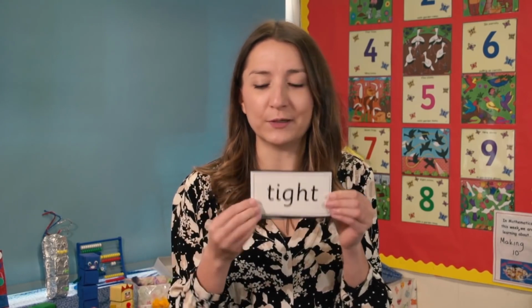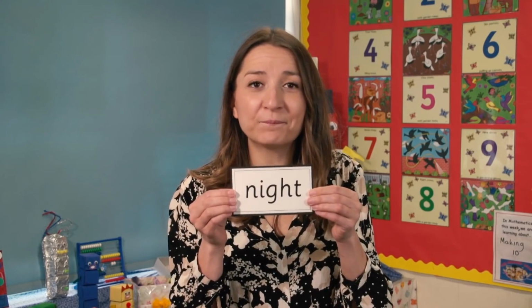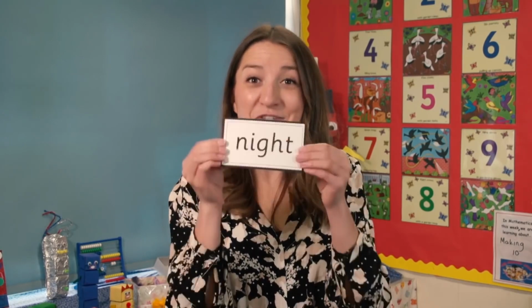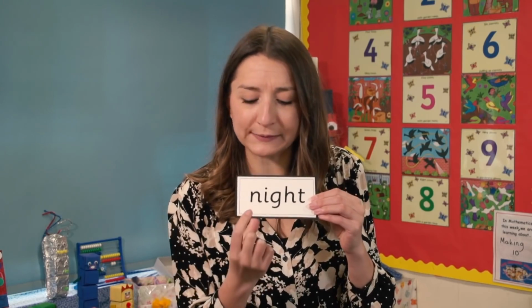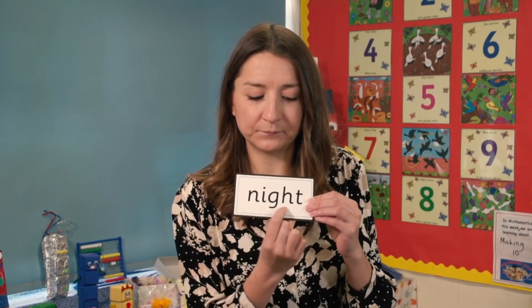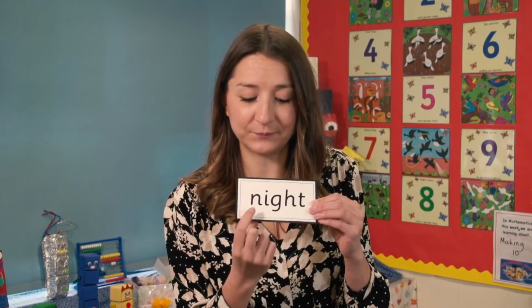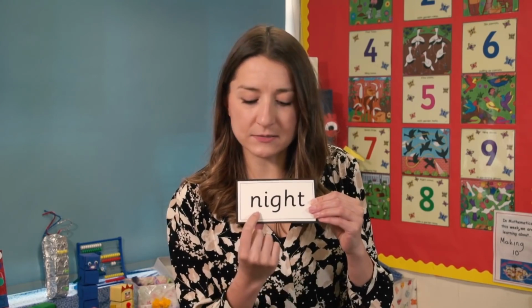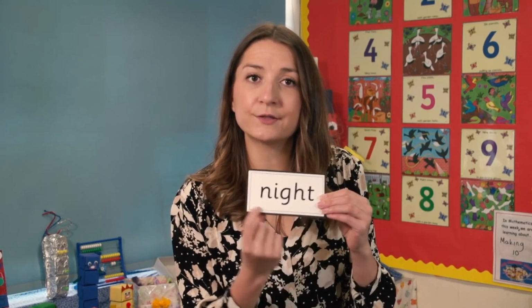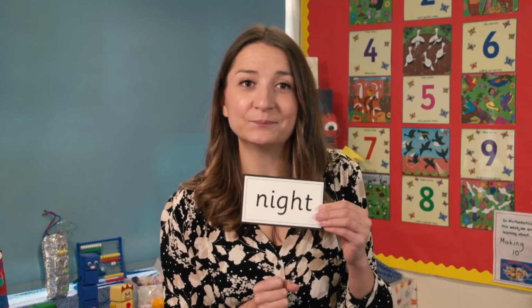Let's look at our final word. Can you spot the trigraph? Yes, the trigraph is I. Read each sound as I point. Now blend and read the word. Night. The moon comes out at night.